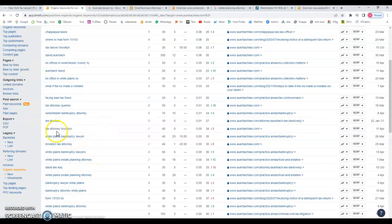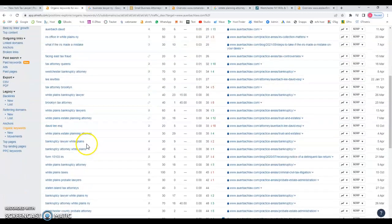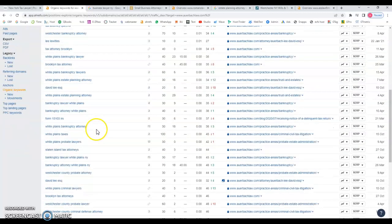For example, this one, tax attorney of Brooklyn. This might be a little confusing because it's not targeting Brooklyn, New York, and I'm pretty sure that here in the United States there might be another couple more places named Brooklyn, so nothing really here. There's 40 searches a month, but you're almost on the fourth page, and you keep losing positions. So nothing really there. This one, for example, bank receipt lawyer, White Plains. Again, there might be a few other places named White Plains in the United States, but again, 30 searches a month, and you're almost on the fourth page, and you keep losing positions. So nothing really is helping you here.